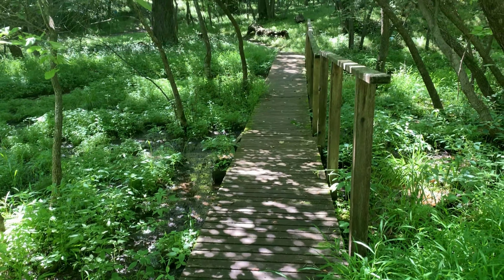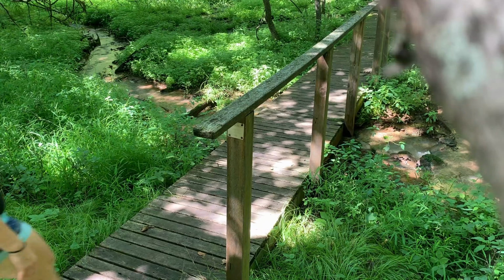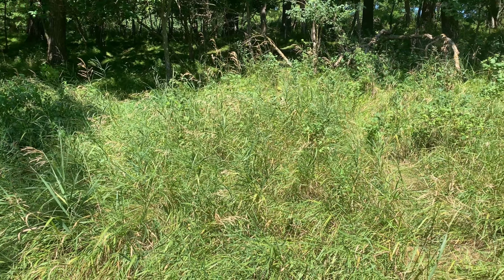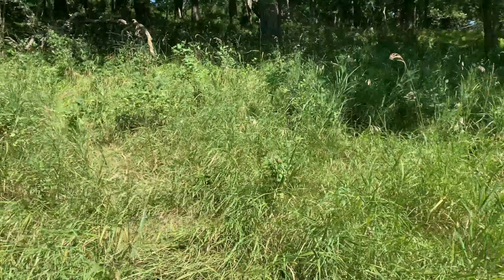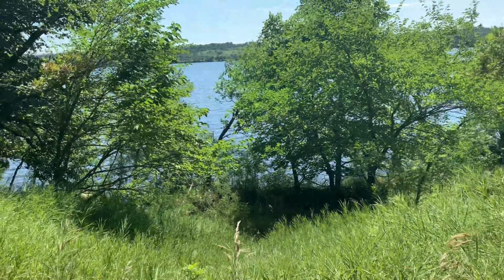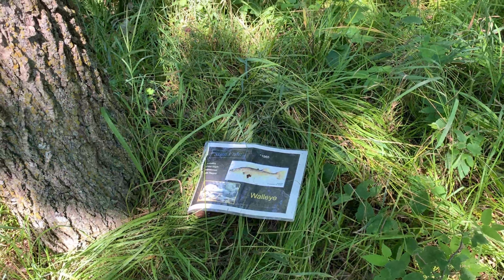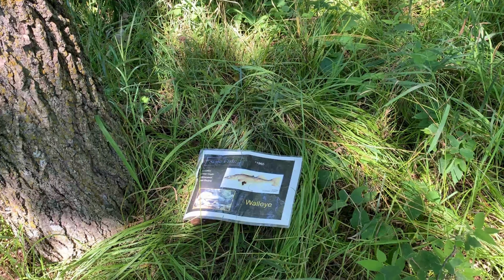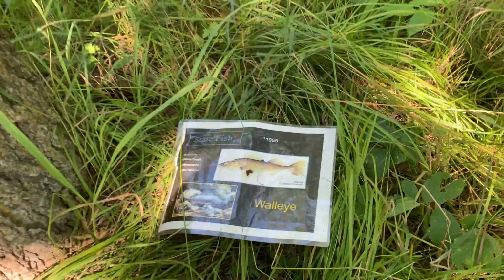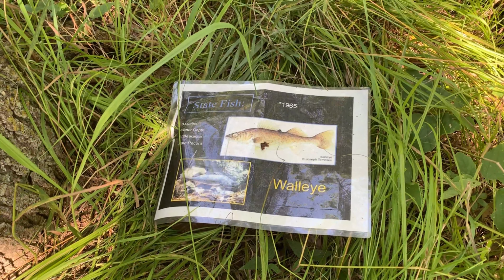Cute little bridge over one of the many creeks that go down to the Big Stone Lake. The hiking club trail in the Bonanza area is hardwoods just overlooking the lake. It's obvious that the educational center here at the Bonanza area is used. Every once in a while here I run into this type of thing. So it's a laminated piece of paper with a fact about the state of Minnesota.